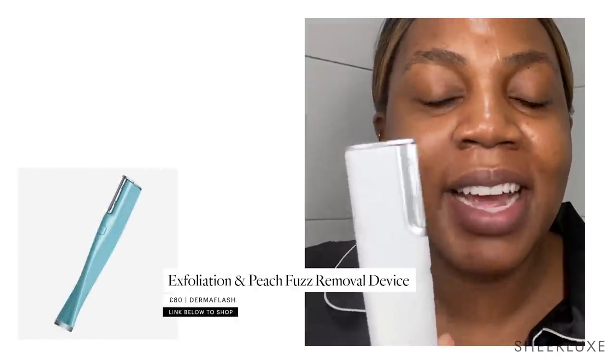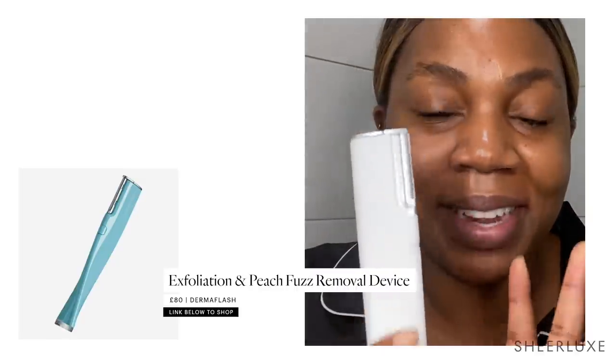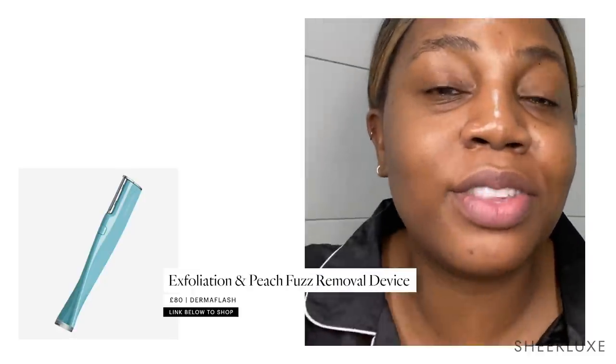Typically, it was a service that you could only have by a professional therapist, but now you can recreate that at home with this nifty device. This is the Dermaflash Peach Fuzz and Exfoliating Removal Device. It's fantastic. This is such an easy device to use. I use it quite frequently, actually, and I've seen a massive difference in the smoothness of my skin, the overall texture, the appearance of fine lines and wrinkles, but also the way that my skincare goes in.